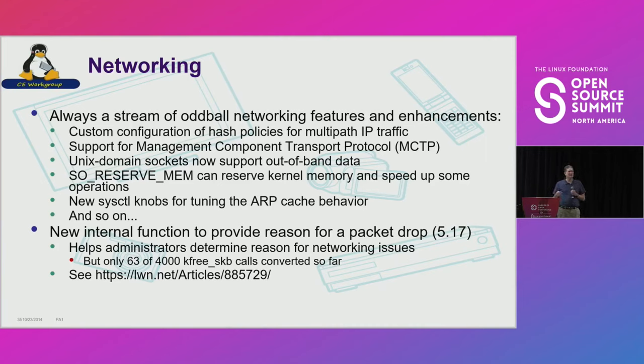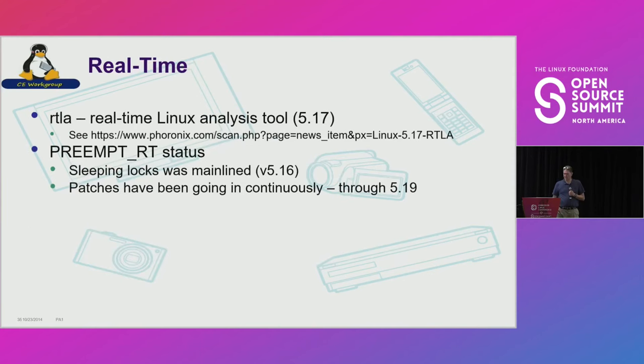Not a lot of new protocols, and some of the esoteric protocols that get in are not really relevant to embedded. But there is this new internal function that allows driver authors to instrument and provide the reason that they're dropping a packet, and so that will help with some diagnostics. Okay, so real time. This is really, really big news.